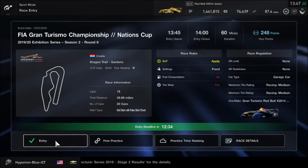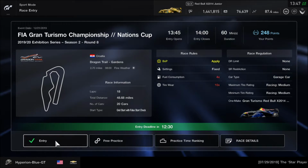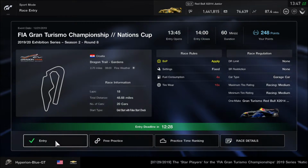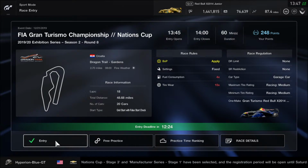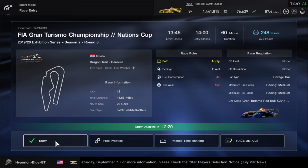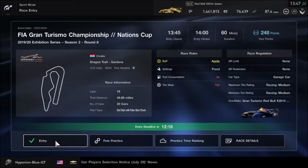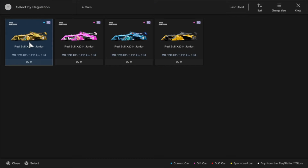This is Hyperion-Blue-GT. It's time to get ready for round 8 of the 2019-20 exhibition series of season 2 on Gran Turismo Sport. Now we are racing on Dragon Trail Gardens for 18 laps, and we'll be ready to go for a 1-make race using the Gran Turismo Red Bull X 2014 Junior. So this is going to be perfect to get started.